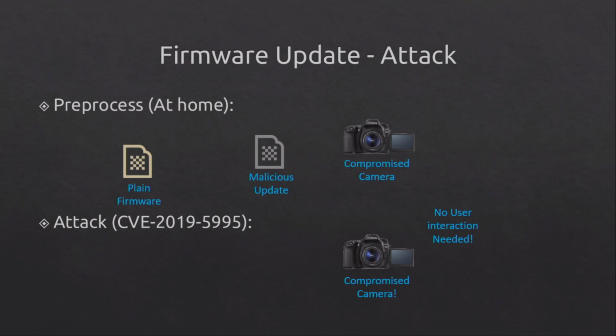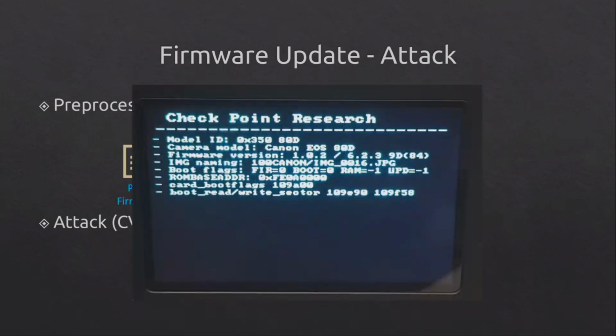So we did a test with Magic Lantern's ROM dumper, and we can see now we have Checkpoint Research ROM dumper instead of Magic Lantern. So we have our own firmware update file. We can simply send it to the camera. No need for any vulnerability. Please don't use symmetric crypto for your firmware update.